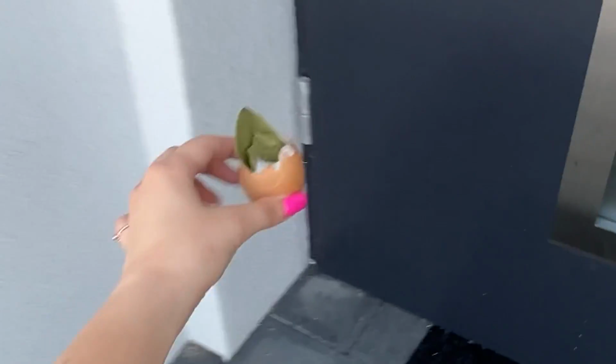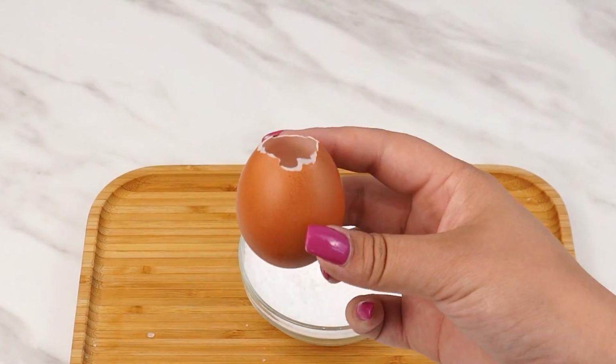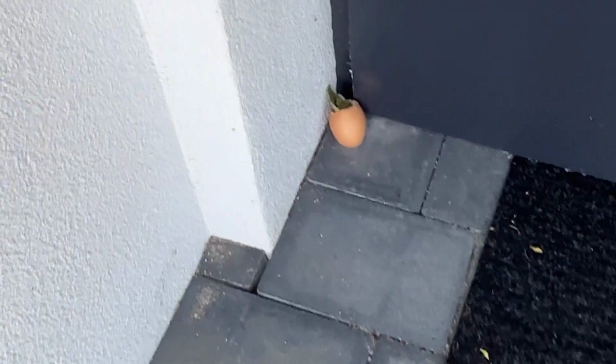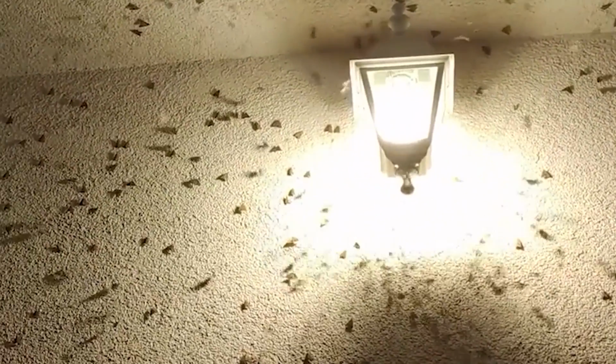Place a bay leaf in an eggshell. I'm sure no one has told you about this combination before. It's worth trying out. The combination of the eggshell and bay leaf has 2 excellent uses. I recently learned about it myself and regret not knowing sooner. The first use is as an insect repellent, and the second is for good luck.